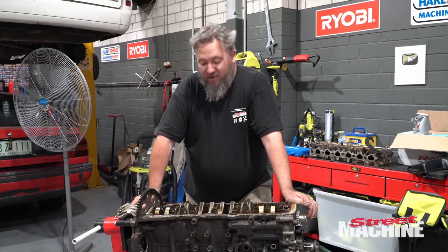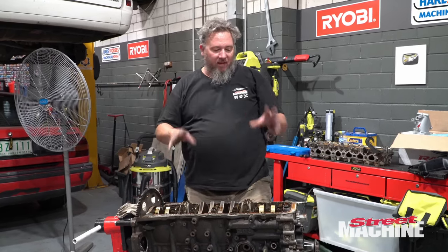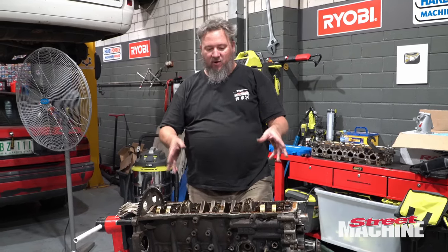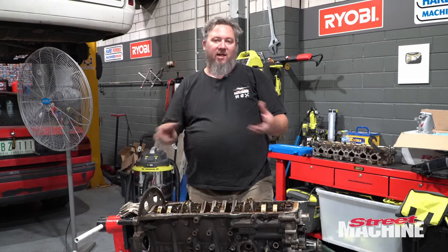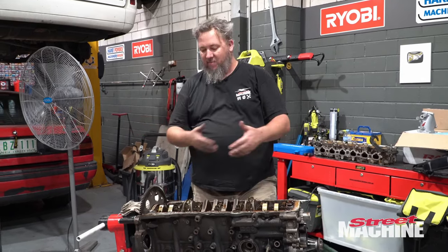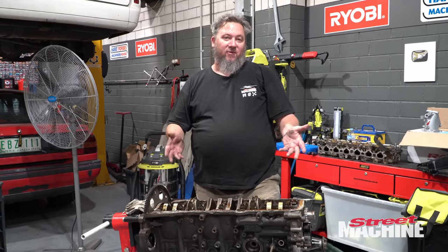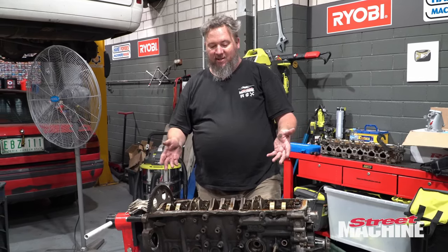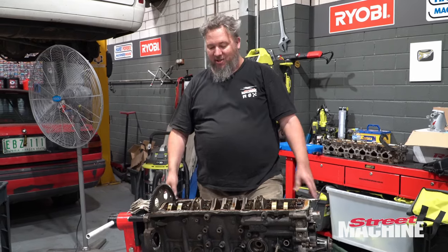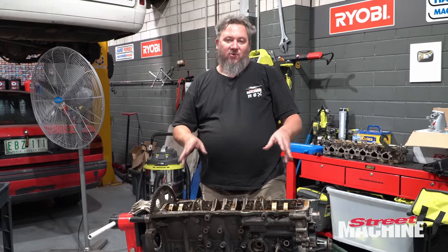Now it's time for rods and pistons to come out. As I said before, the only parts that we're really using out of this engine are the block and the crank. The crank is the same as every other 2JZ crank. They're all pretty much the same. So this one will probably actually be better for us than a turbo car because it's probably made no horsepower and it had very little abuse. So the crank will be good for us. Same with the caps. Shouldn't be too heavily abused.